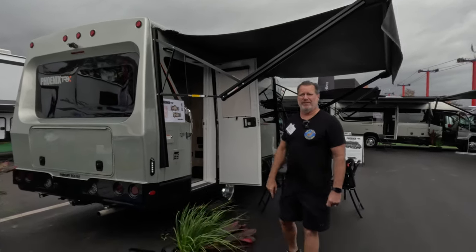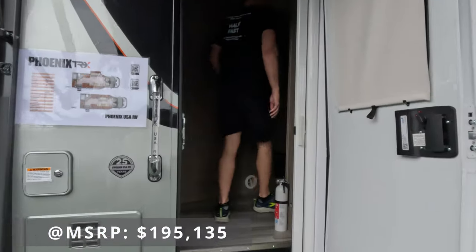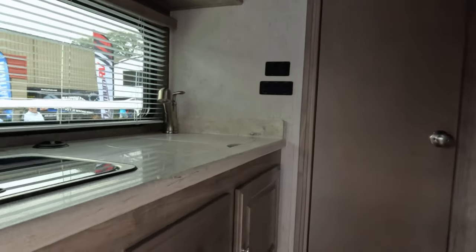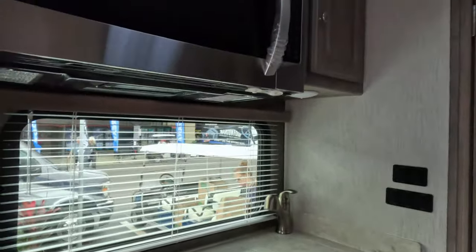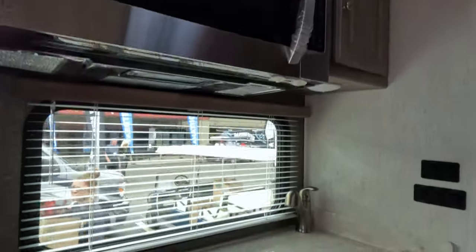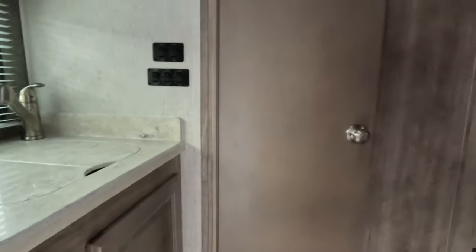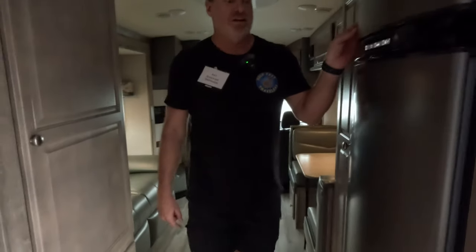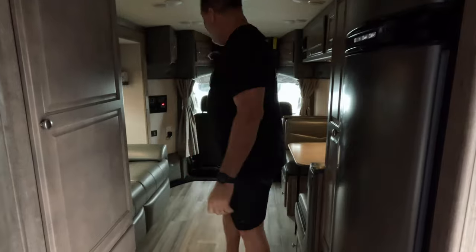Let's take a look. As we go inside, you can see immediately you have the kitchen on the left-hand side. That is different. I think the last time I saw that was on a truck camper. That's very different, but there is a little bit of counter space here, but not quite as much as we're accustomed to. As we come in, you can see there's a huge refrigerator. This is a Norcold fridge with a separate freezer. That's a plus.